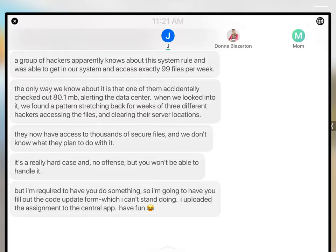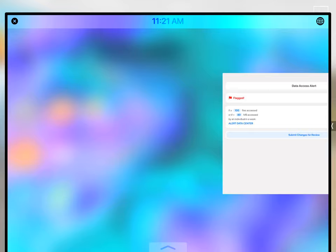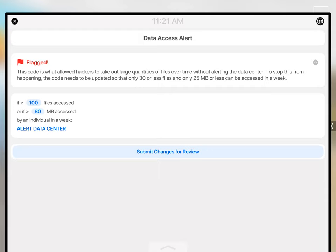So, update data center flagging code. Tap this little arrow to expand this. The code needs to be updated so that only 30 or fewer files and only 25 megabytes or less can be accessed in a week. So let's change it.